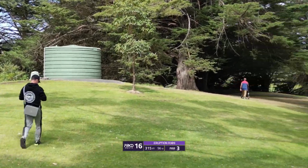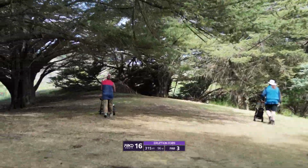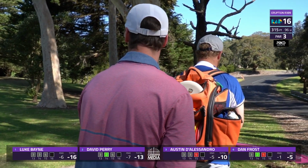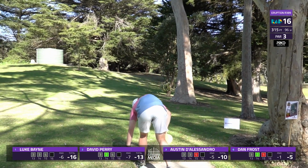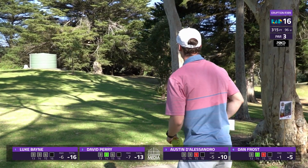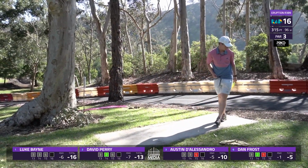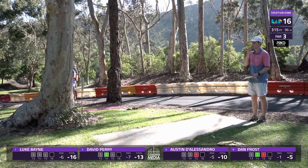Hole 16, 96 metre, par 3. Definitely one you want to get leading into 17 and 18, which are the big boy holes. This one just takes a nice flex backhand, keep it low, under the tree canopy, fade into the circle. Dave, sure what drive? I feel like this might be a destroyer or something. I think that's the play. The tee pad makes you flex it a little to get around that first tree. So something overstable, high speed, keep it low, ride the ground is the way to play this hole.